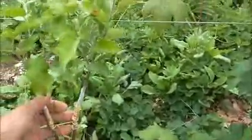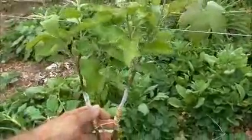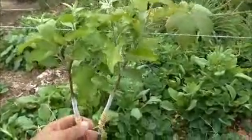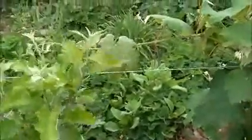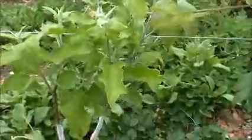And of course the one has probably a little better than a foot of growth, and the other one about 9 inches. Well, maybe a little more. But that's the grafting. I have other grafts, mulberry grafts that I've taken. But anyway, I'm real happy with the grafts this year.